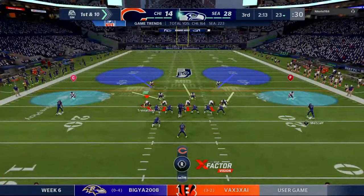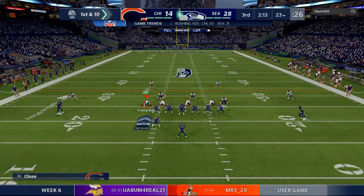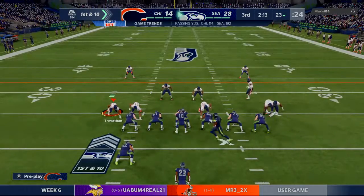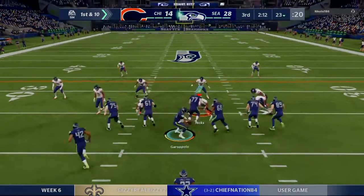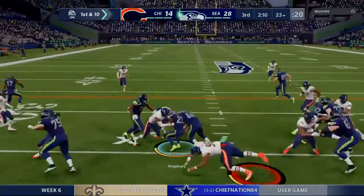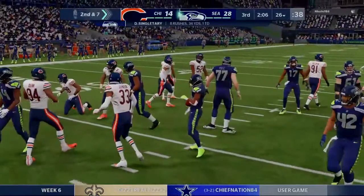Coming to the line here to begin their next drive, the Seahawks offense. Their lead down from 21-14, but still sitting in a great spot, up 2 scores here in the 3rd quarter. On 1st down, they'll start out with Singletary. Tackle made there by Bilal Nichols.